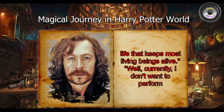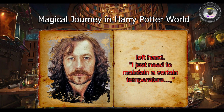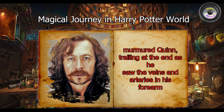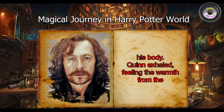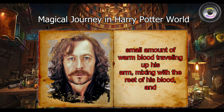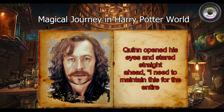"Well, currently, I don't want to perform curses and spells with my blood as the medium," said Quinn as he rolled up the sleeve of his left hand. "I just need to maintain a certain temperature," murmured Quinn, trailing off at the end as he saw the veins and arteries in his forearm glow a shallow red before the red glow subsided, leaving his forearm warmer than the rest of his body. Quinn exhaled, feeling the warmth from the small amount of warm blood traveling up his arm, mixing with the rest of his blood, and within seconds his body temperature was back to normal, with no extra warmth remaining. Quinn opened his eyes and stared straight ahead.